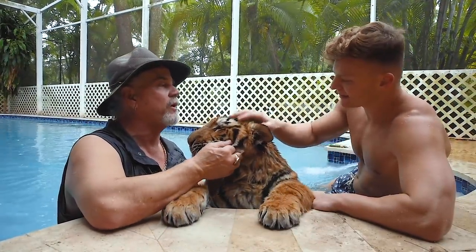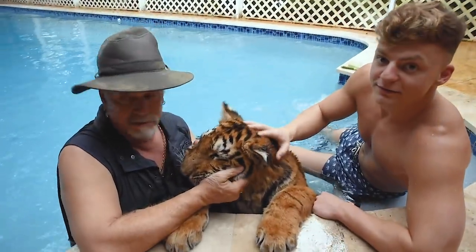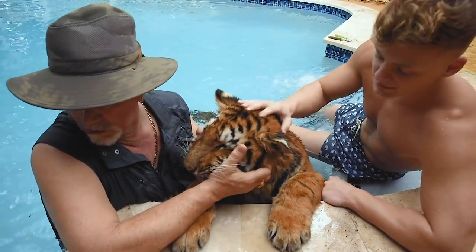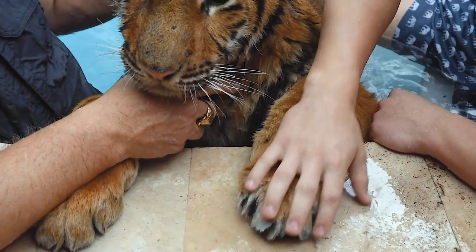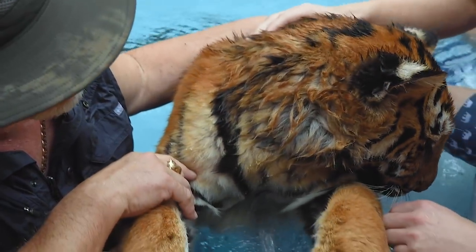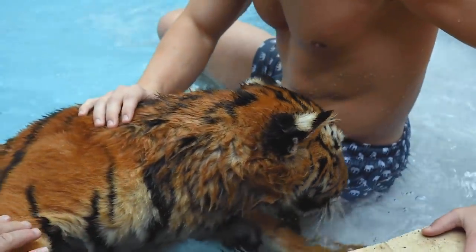And this is her at 6 months. Wow. The tigers grow so fast, that's insane. Yeah, she's got a lot of growing still to go. It'll take her till she's a couple of years old to get full grown. She's just back to looking into the water.